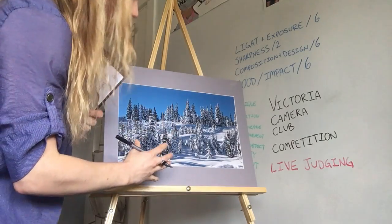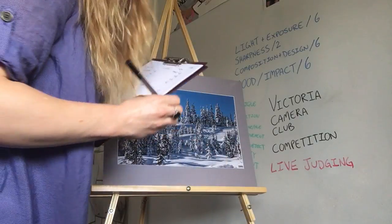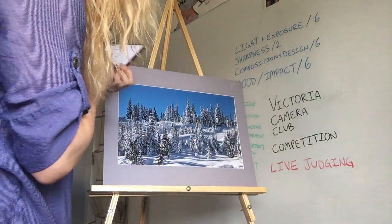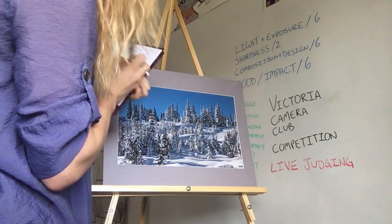I really love the impact though. I think I could see this hanging in, you know, everyone's ski lodge. It's a really fun image to look at if you're stuck inside. So I'm going to give that a 6 out of 6 for mood and impact.